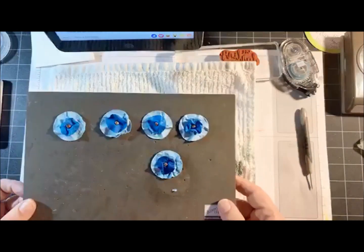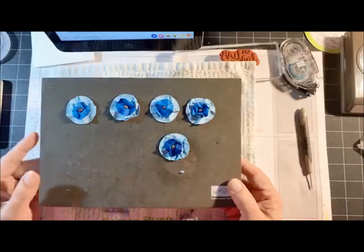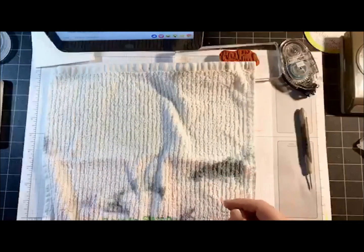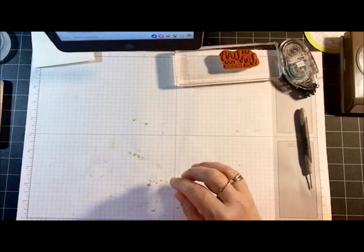And you can see all 5 flowers look different. So I'm going to set this aside to dry, and we're going to move on to the box. So that's an easy way to make a flower.